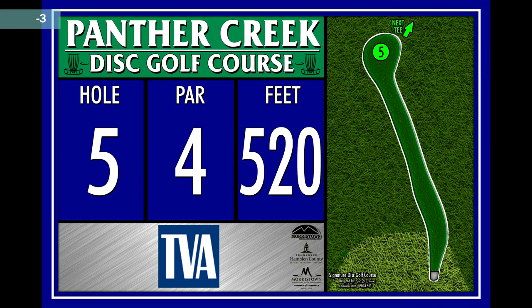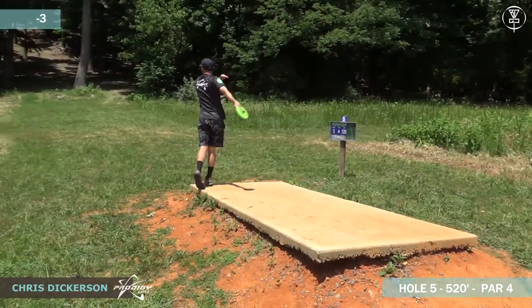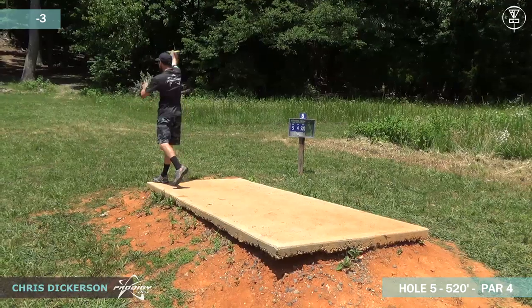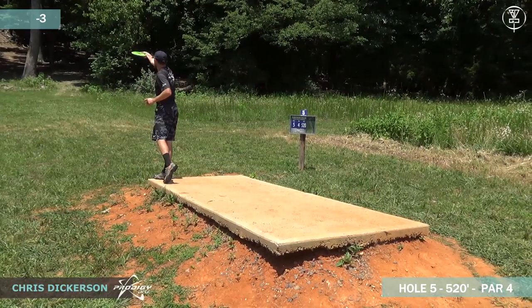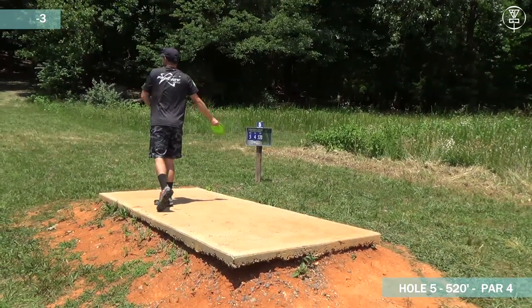We'll be moving on to hole five, 520-foot par four. I'm going to give a shout-out right quick to Morristown Signs for sending me these files of these signs here. So I didn't have the option before, so just want to give them a shout-out. If you're in the Morristown area and you need some signs done, check out Morristown Signs.